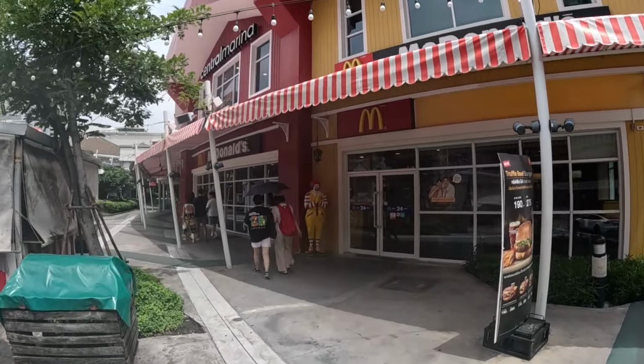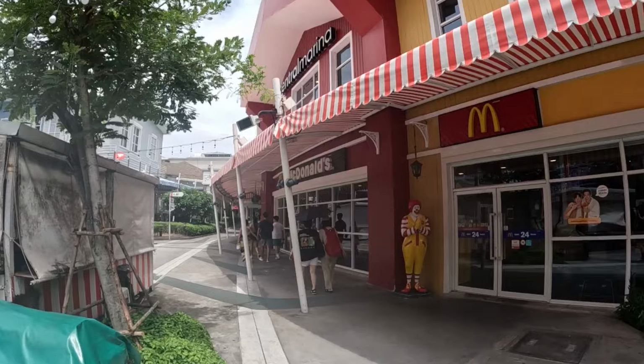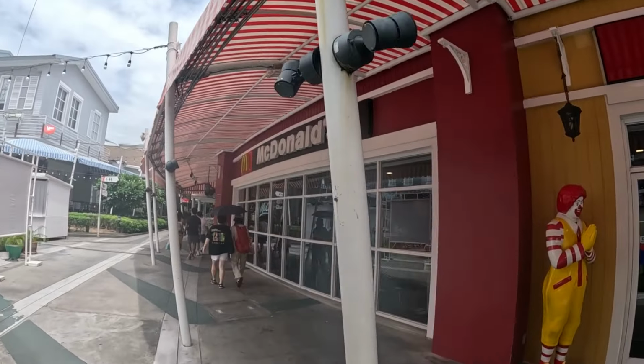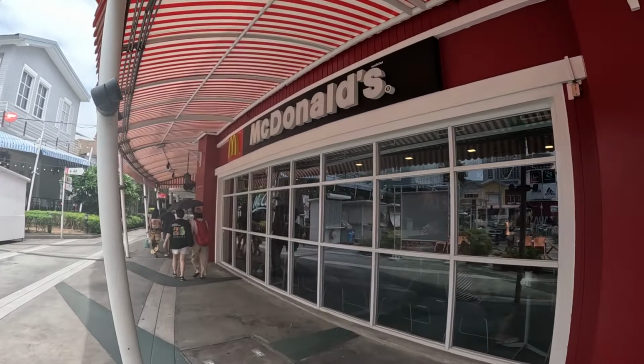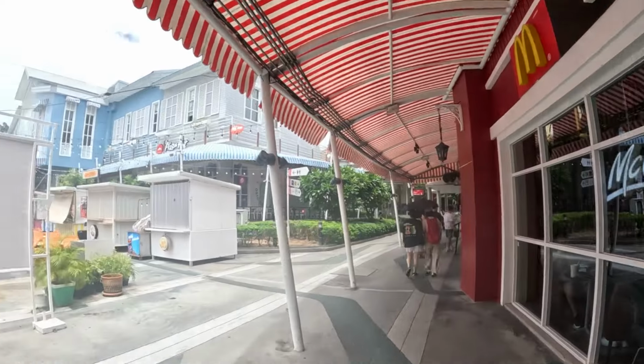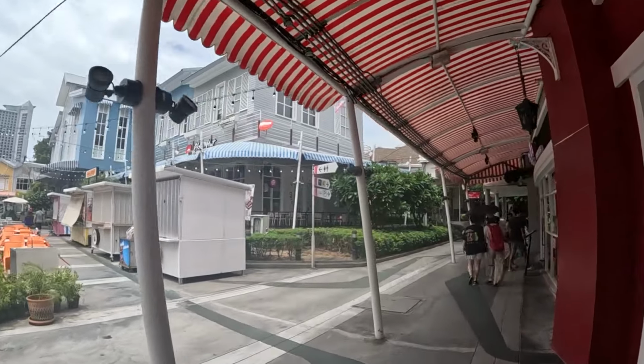So across the road from the Red Planet Hotel, here you have the Marina Mall. Just at the entrance here you have a McDonald's. Very handy if you're craving one of them. And also here you have a Pizza Hut.